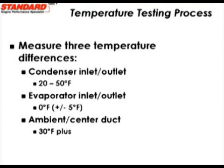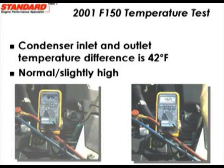He's going to measure 3 temperature differences. He's going to do one at the condenser inlet and outlet. He's going to do one at the evaporator inlet and outlet. And he's also going to look at the ambient in front of the radiator and the center duct temperature and do some comparisons. On this F150, the condenser inlet outlet temperature difference is 42 degrees Fahrenheit. This is normal but slightly on the high side.